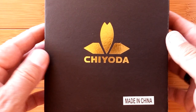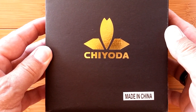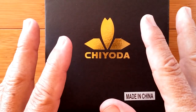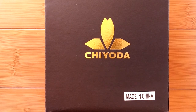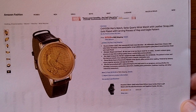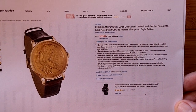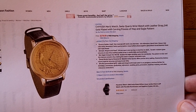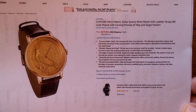originated. Folks, this is the Chiyoda. Chiyoda is a brand of exquisite watches. And what we have today is unlike anything I've shown you on the channel before. And it's available directly from Amazon. It's called the Chiyoda men's watch. It's got gold or silver with a map and eagle pattern etched on it.